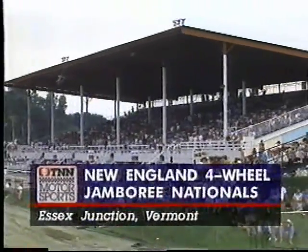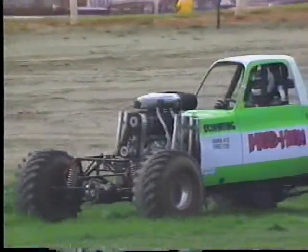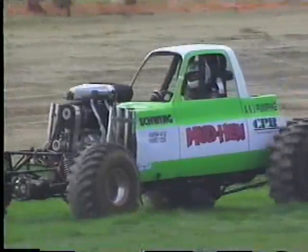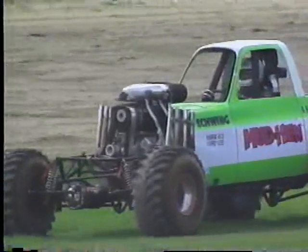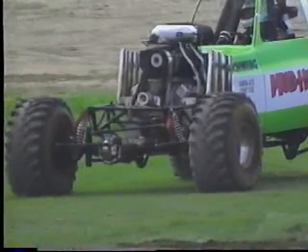Well, the stands are full, and they're even spilled out onto the grass here at Essex Junction, Vermont for the New England four-wheel Jamboree Nationals. Well, they know it's not over yet. We got a quick time out there, but we got a guy that is a guide for big game hunting coming out now. He's out of Idaho. His name is Al Jones. He'll be running the supercharged big block engine with the supercharged scoop, the blower scoop, if you will. The very top piece there is turned around backwards compared to other people.